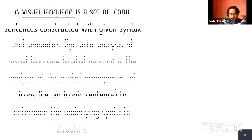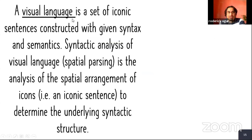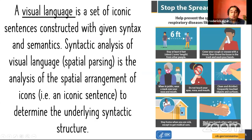Okay, so just having our answer for question number one, iconic language. A visual language is a set of iconic sentences constructed with given syntax and semantics. Syntactic analysis of visual language, spatial parsing, is the analysis of the spatial arrangement of icons, like an iconic sentence, to determine the underlying syntactic structure. A good example would be this.